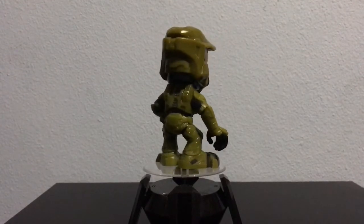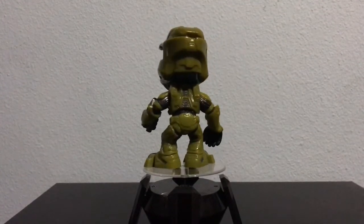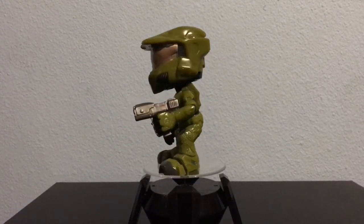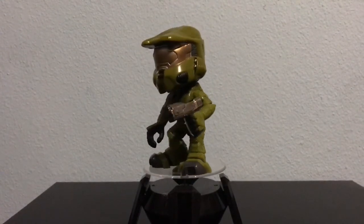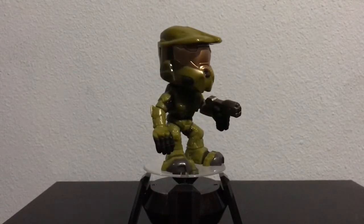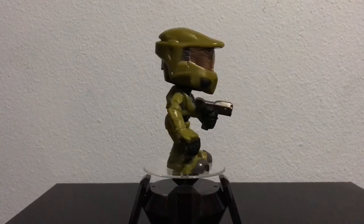This came in a different setup to their design. It's not in the current box form. This one was kind of in a plastic tube type thing. But you know, it was still cool. It's still a very cool Funko Pop.